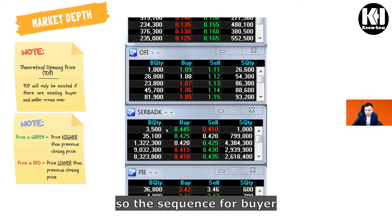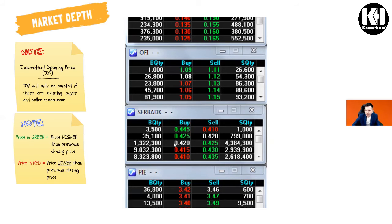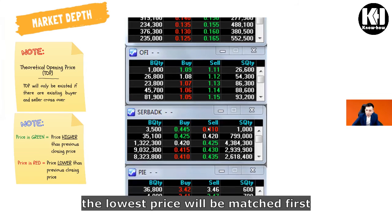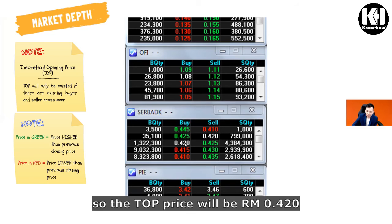So the sequence for buyer, the highest one will be matched first. And then for this one, then only the 0.42 buyer will match. Same for the seller, the lower price will be matched first. 1,000 will match first, and then only the 799,000 units of share will match. So the TOP price will be 0.42.